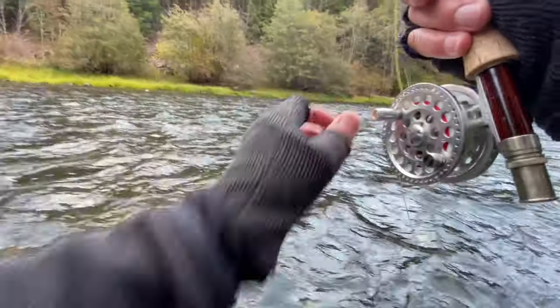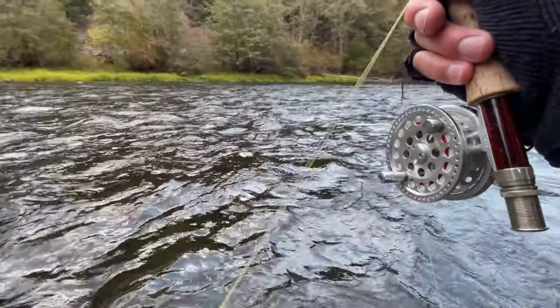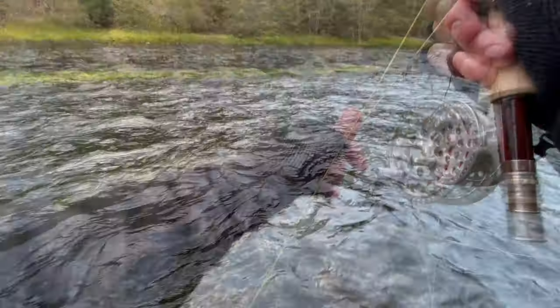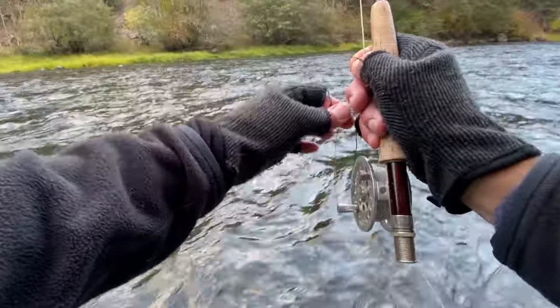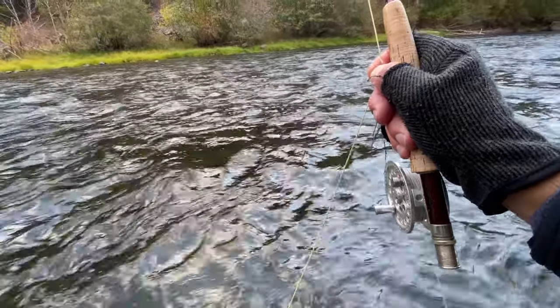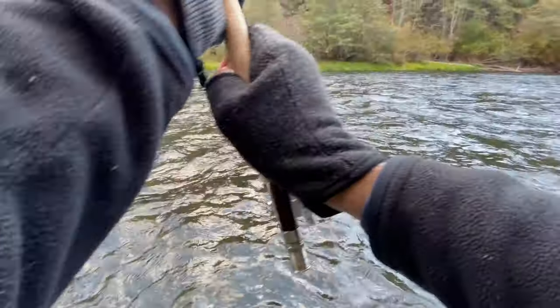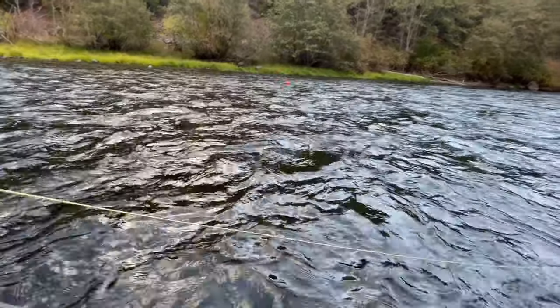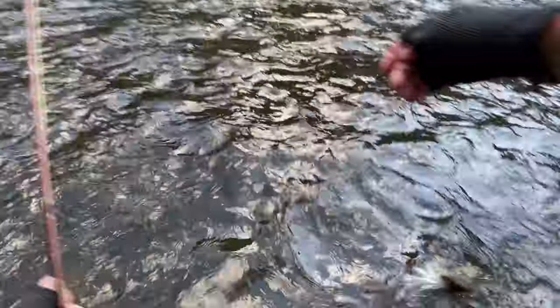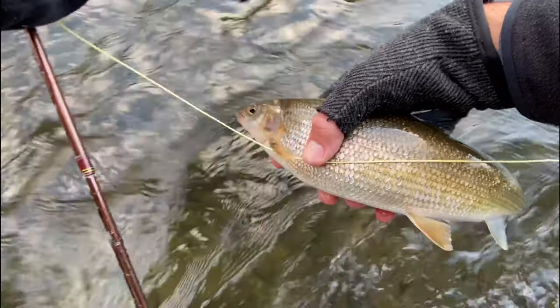Oh, my reel is frozen. Reel's frozen shut. That's crazy. It's holding the current. That's a good sign. Oh, if he really takes off, it's gonna be tough. Oh, it looks like a big whitefish. Man, big fat whitefish. Wow, these things must be just gorging themselves. Look how big this thing is. Holy crap. Oh, thank you very much.